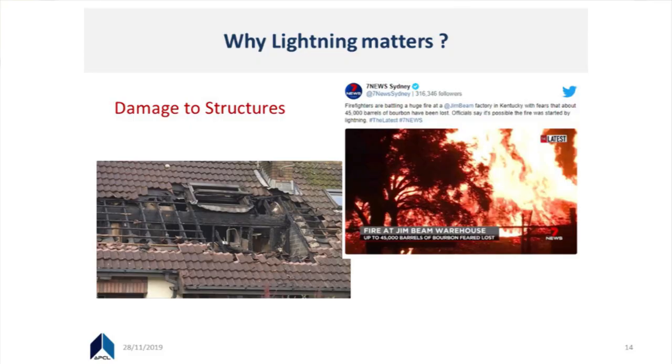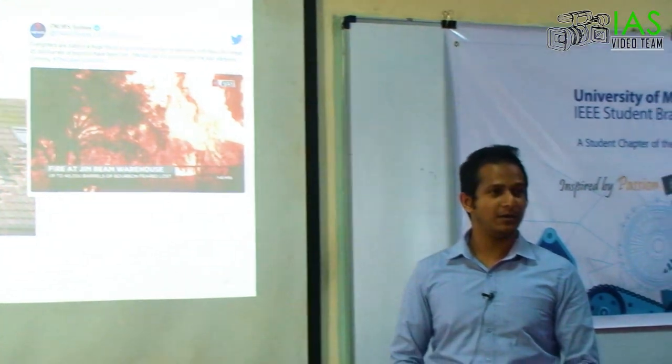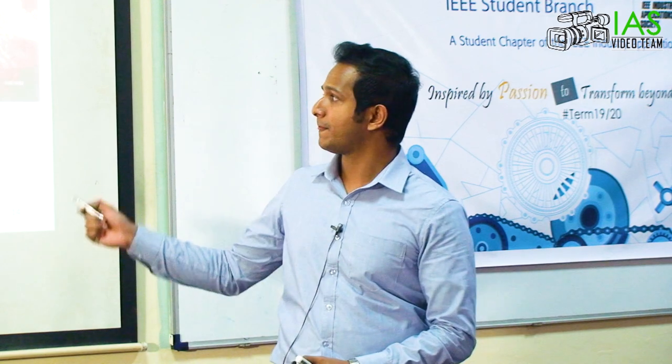This is a roof of a house that got damaged, and I have personally seen this in many mansions. Because their land area is quite large, the probability of getting struck is quite high. They have tall structures, so they face higher risk as well. And most mansions are not protected by lightning protection systems.